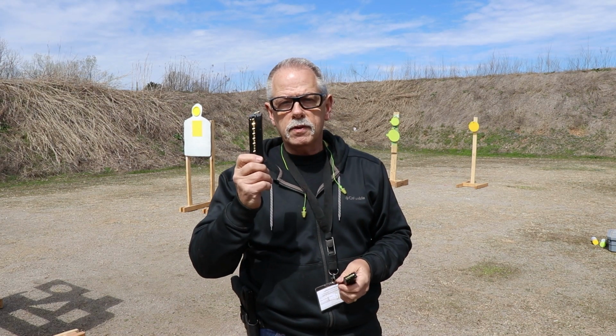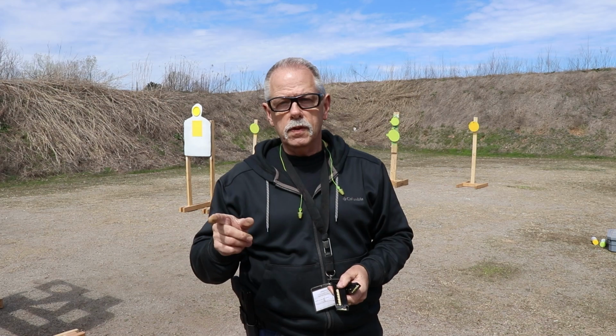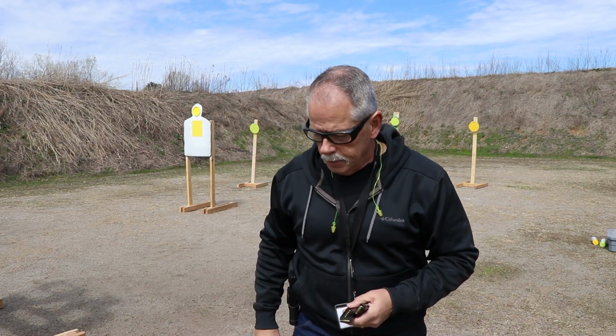It's one of the more popular 22s that have come out over the last few years. They're known for dependability, but obviously they're 22s, none of them are perfect. But if you have to use them, you want to get as many rounds as you can in that gun and into the target that you're trying to stop. So let's go see how this works.